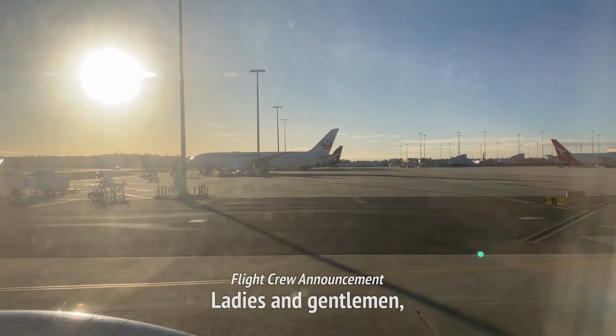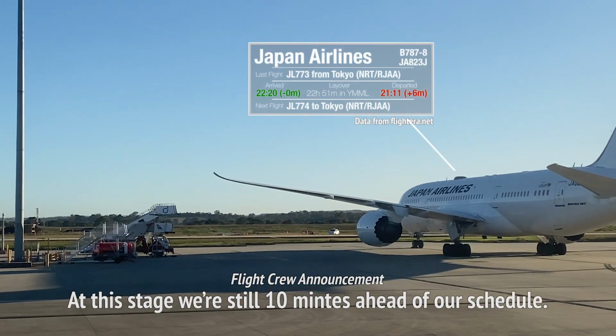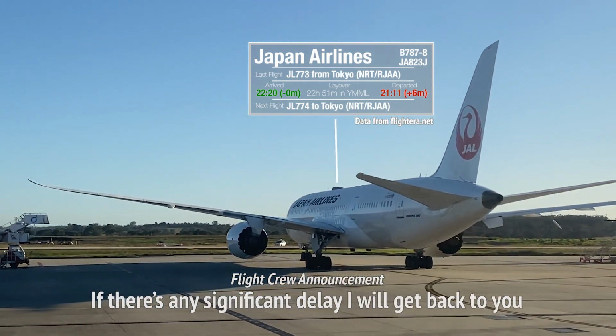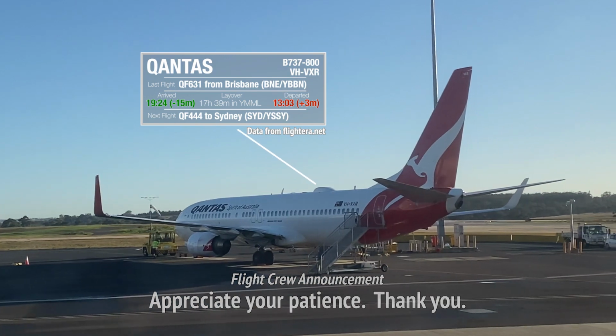Ladies and gentlemen, just a short delay for us here as we wait for our bay to become free. At this stage we're still 10 minutes ahead of our schedule. If there's any significant delay, I will get back to you, but we are expecting to be moving on to the bay shortly. Appreciate your patience, thank you.